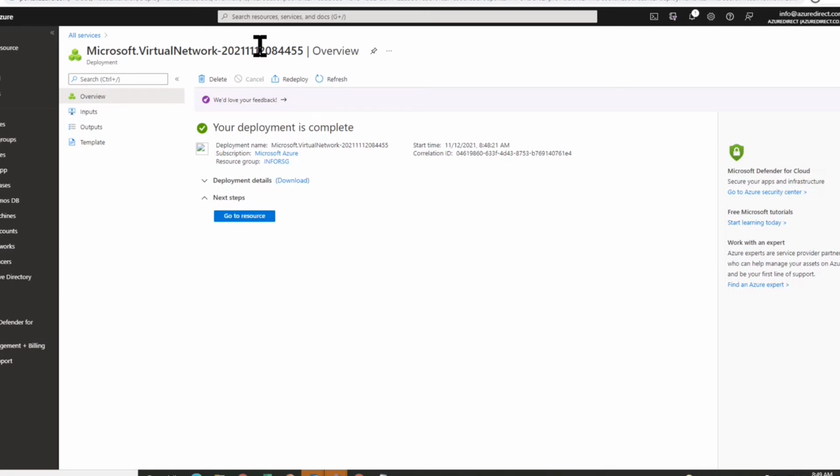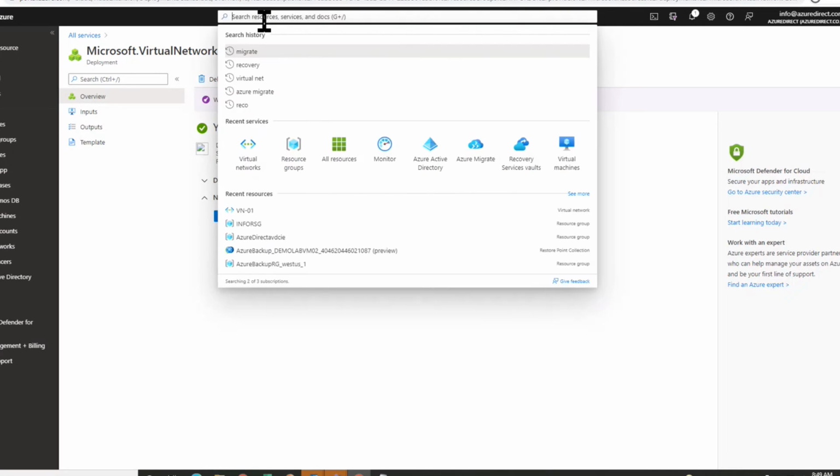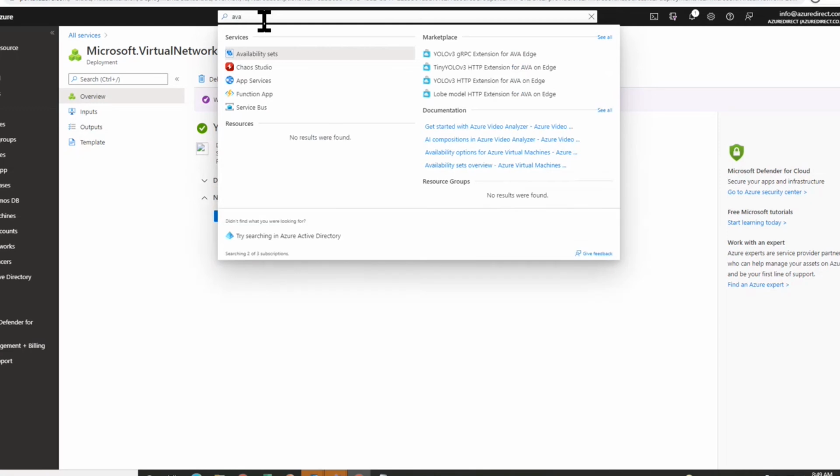I want you to go up to the very top where the search window is, and I want you to type in AVA. We did it earlier. And I want you to click on what's called availability sets. So type in AVA.